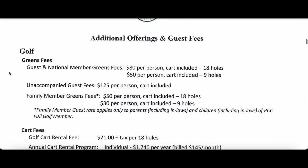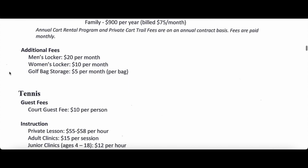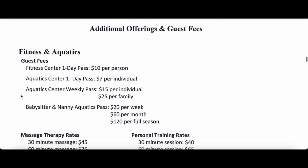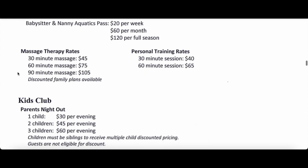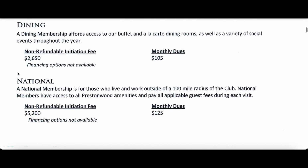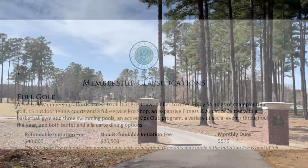So here's some more fees associated with the golfing. Again, feel free to pause if you want to take a look. Tennis fees, of course, too, and the court guest fee really is not bad at all, $10 per person. And last but not least, they do have guest passes. So if you have friends or family who are visiting and you want to get them in on the awesome amenities that are in your neighborhood, they have access to. So really awesome feature by the country club. And just keep in mind that the prices may vary. These prices might not be exact to what the current rates are, so something to keep in mind.